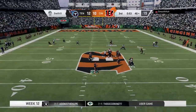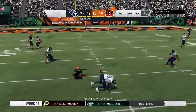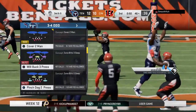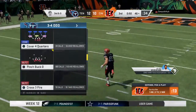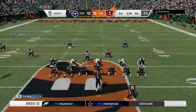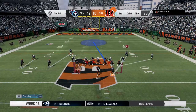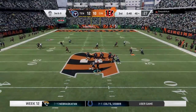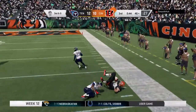Now to the air. Lock. And that is incomplete. A lot of force bearing down on him there. He could not hang on. It's 3rd down. We have not seen a whole lot of wide-open receivers. Everything seemingly has been contested. And that's another nice job there to force an incompletion. They've been very cohesive, knowing each other's moves all game long, and they've been on the spot just about every time. And they've held them in check on the scoreboard.